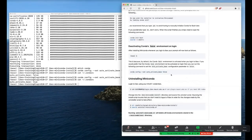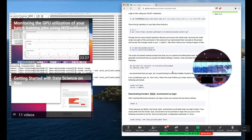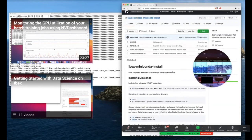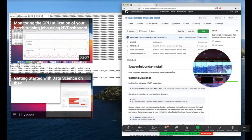So at this point, you have seen how to clone the GitHub repository, and then run the installer script to install Miniconda distribution and the Conda tool into your home directory on Ibex. So at this point, you are ready to go with learning how to use Conda to manage your data science and machine learning software stacks for all the work that you're going to be doing on Ibex.